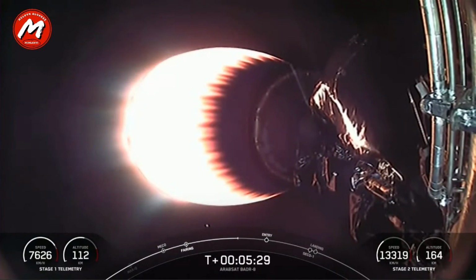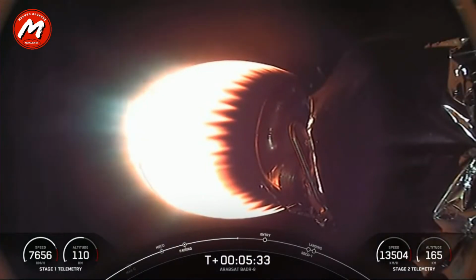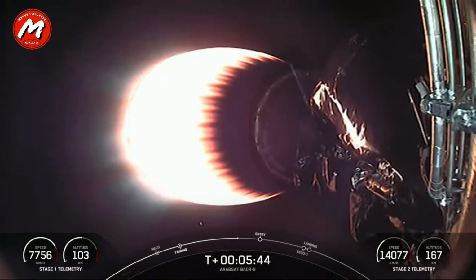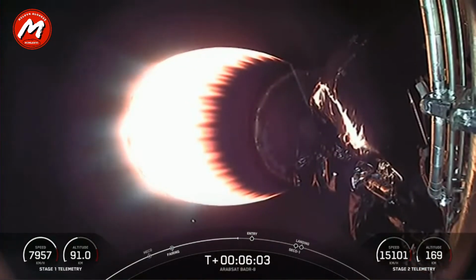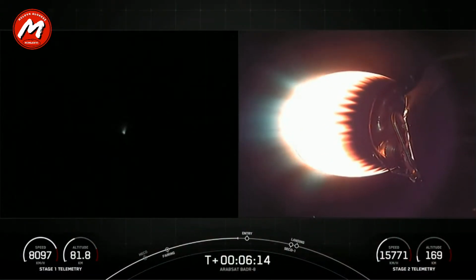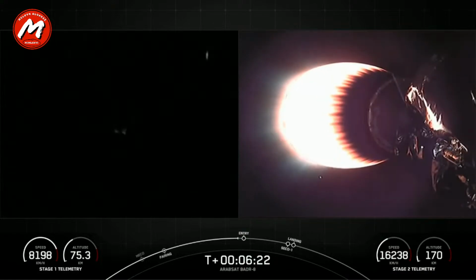As we come up on the start of that entry burn, just a quick reminder that this will be a 3-engine burn meant to slow down the first stage as it hits the thicker layers of the Earth's atmosphere. And even though we are preparing for that stage 1 entry burn, we are still getting these great views from space of our second stage MVAC engine. We are expecting this burn of the MVAC to last another 2 minutes. Starting to get some views from the first stage on the left-hand side of your screen now, and you can continue watching the telemetry in the lower corner.